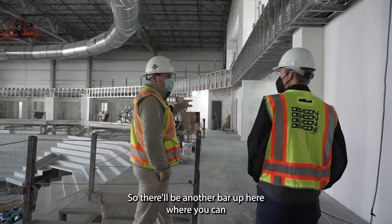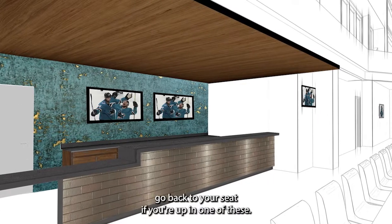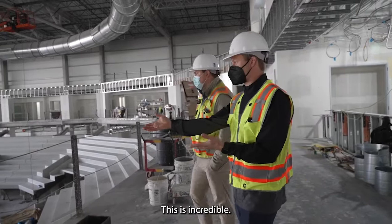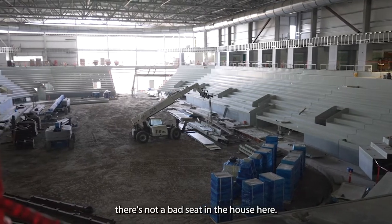So there'll be another bar up here where, if you're on this level, you can grab a drink from here, and then go back to your seat if you're up in one of these. So as you can imagine, look how good of a view this is. This is incredible. The team's playing out of the SAP Center that holds 17,000 plus. There's not a bad seat in the house here.